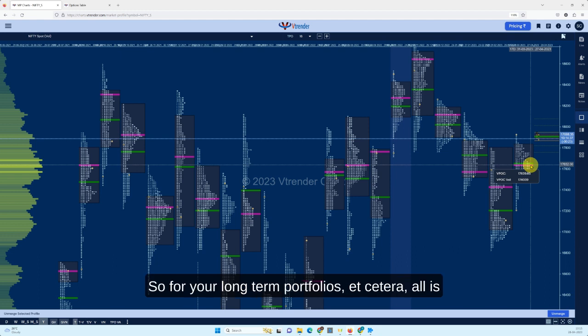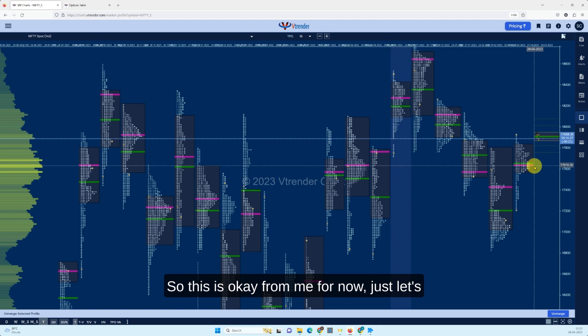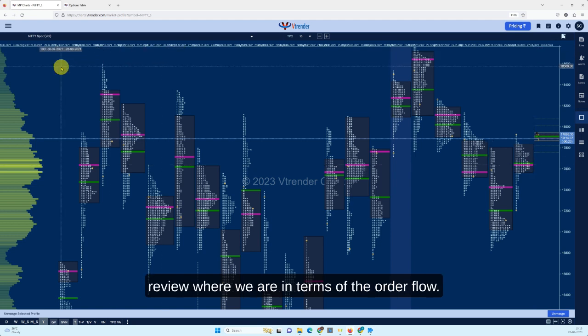So for your long-term portfolios, all is good as long as the Nifty respects this level through the remaining months of 2023. So this is okay from me for now. Let's review where we are in terms of the order flow.